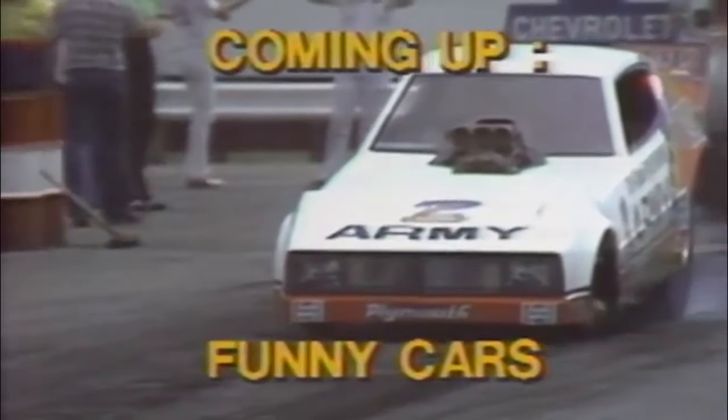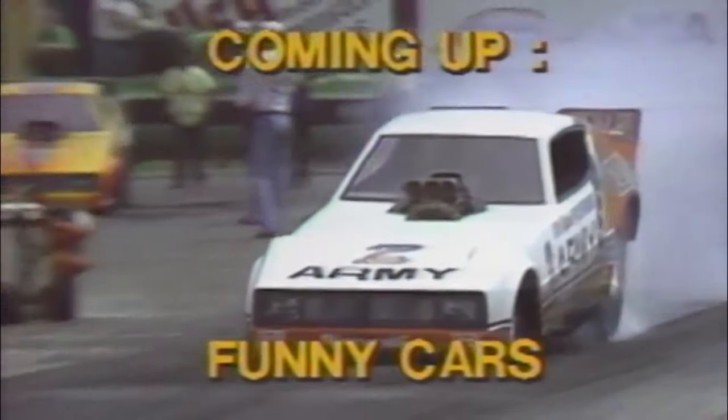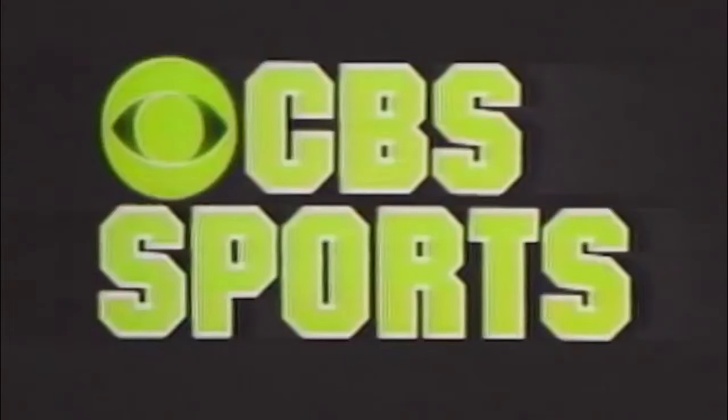Coming up, the funny cars with the man himself, the Snake, Don Prudhomme. Back at National Trail Raceway, this is Carl Olson with Ken Squire, where a record crowd is waiting for the Funny Car semifinals, in which we'll see some of the most expensive equipment in the sport, which goes far beyond what we'll see on the racetrack. And here's Ken to take a closer look at some of that equipment.